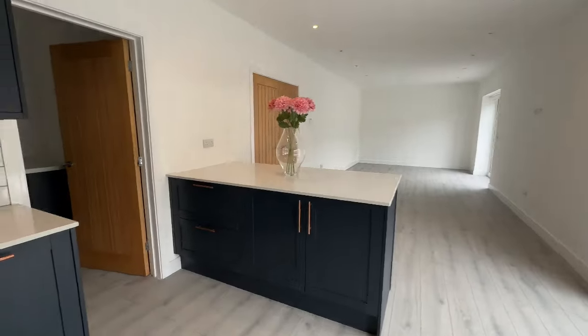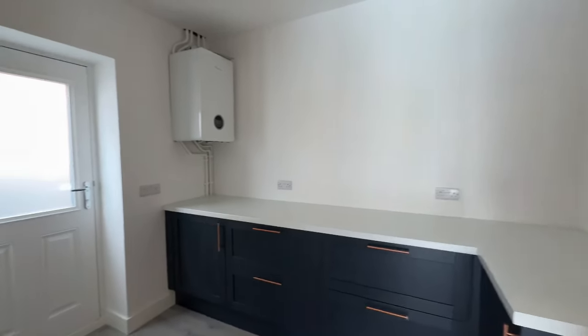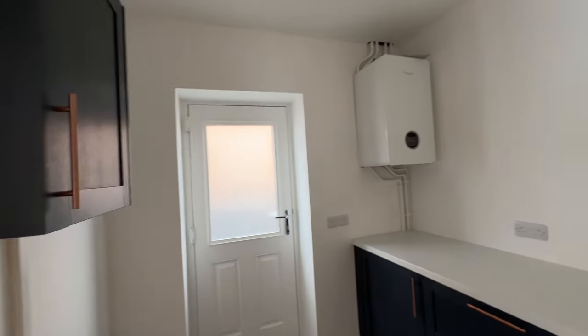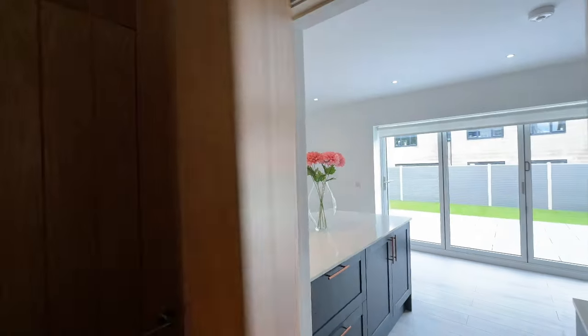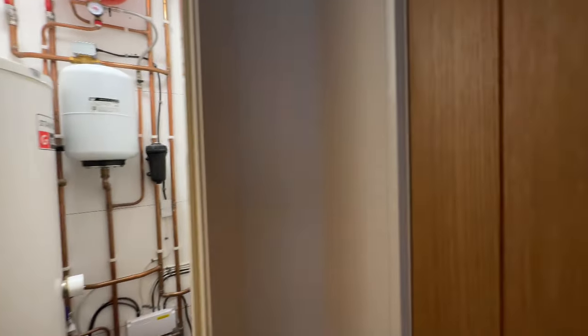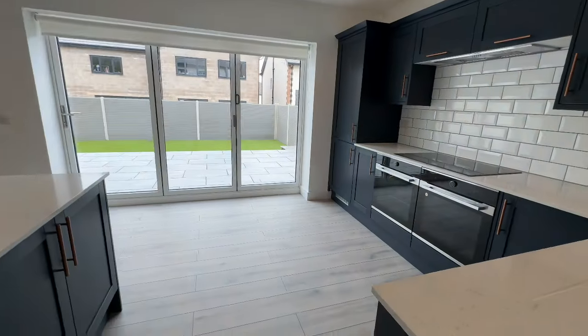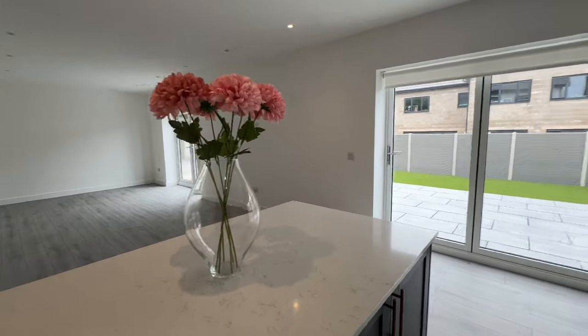You've also got the benefit of a utility room, which sits off to the side, which has got the workings for the boiler. In here we've got the electricity unit, and then behind me here we've got the plant room, which has got the workings for the underfloor heating, and you've got a doorway which goes out to the side of the property there as well. So a great kitchen, really sociable, and such an amazing living dining space.